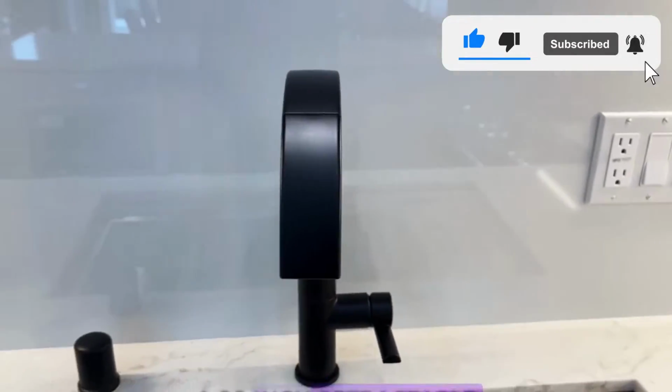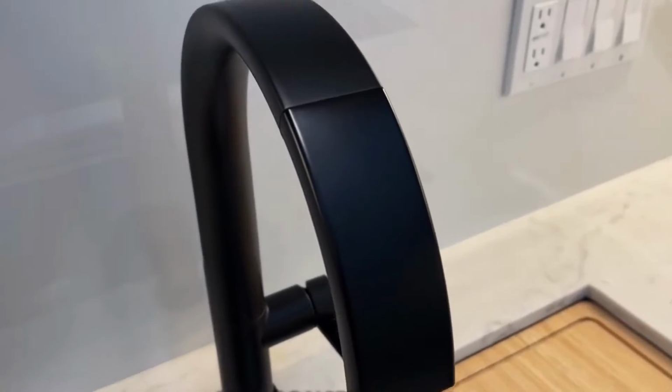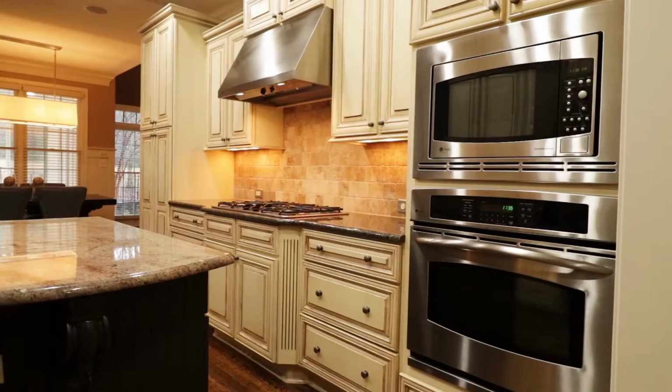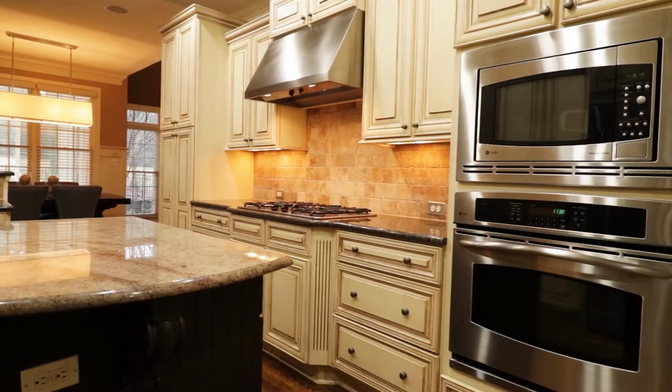Overall, the Delta Keele Matte Black 19824 Elf Bell is a high-quality kitchen faucet that offers a combination of style, functionality, and durability. It's a great choice for anyone who wants a modern and efficient faucet for their kitchen.